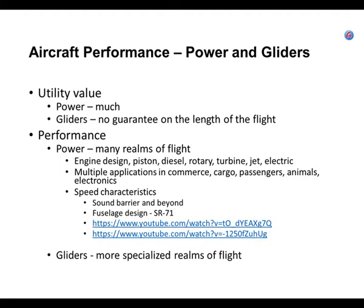So we'll talk about gliders now, because gliders really operate in a very different realm of flight. There are different applications for gliders. In fact, gliders can do things that most powered aircraft cannot do.